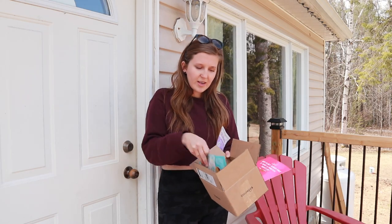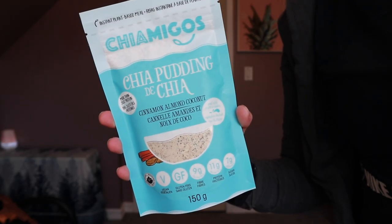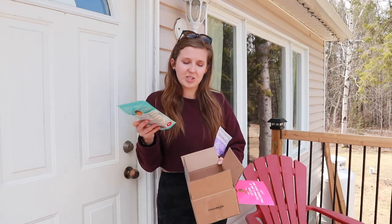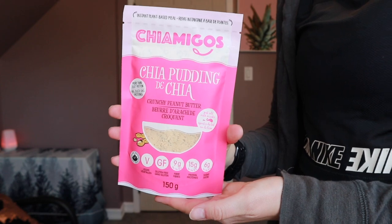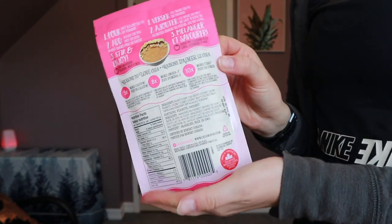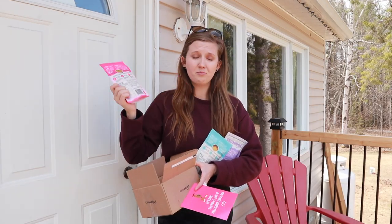And then the next flavor they sent was cinnamon almond coconut. And it looks so good. And honestly, I'm really excited to try this because it's normally something I wouldn't buy. So I'm curious how it will taste. And then last but not least, they sent me crunchy peanut butter. So, oh my goodness, I'm gonna try this for sure. And I'm gonna add some bananas on top, just cut them up. So I'm gonna go in the kitchen right now. I'm gonna try all these out.